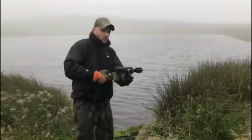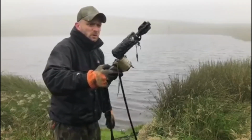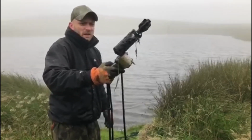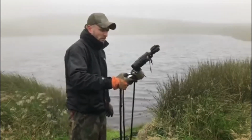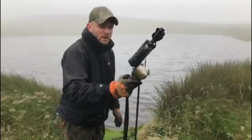Guys, I'm not sure, but that looks like a bloody bomb or something, or a mortar. I'm not sure, but there's a bullet on there as well. I'm going to go get Steve, because that looks like a chuffing bomb.